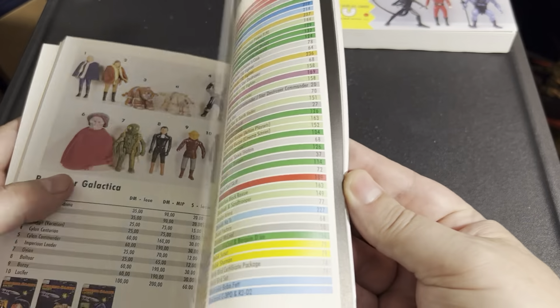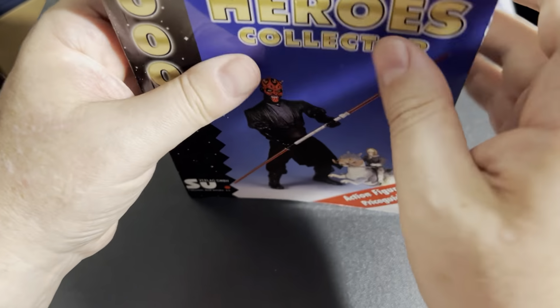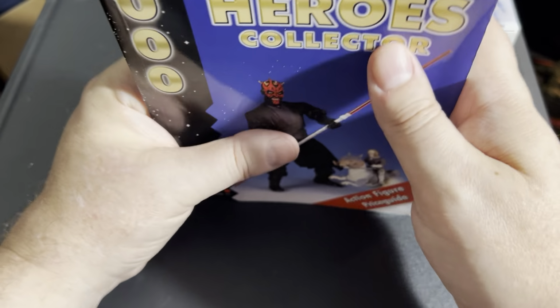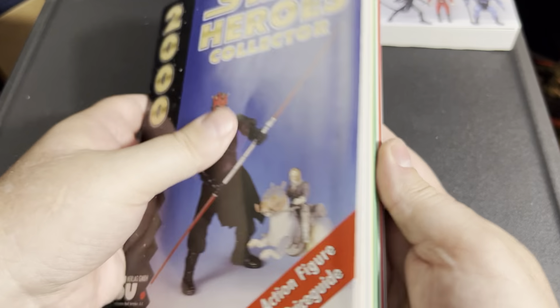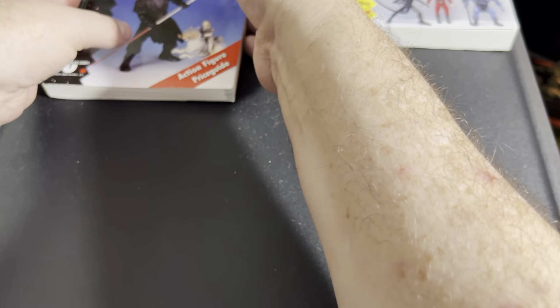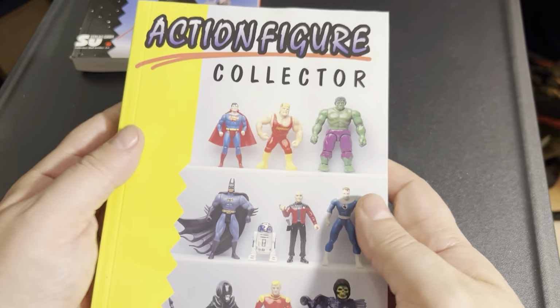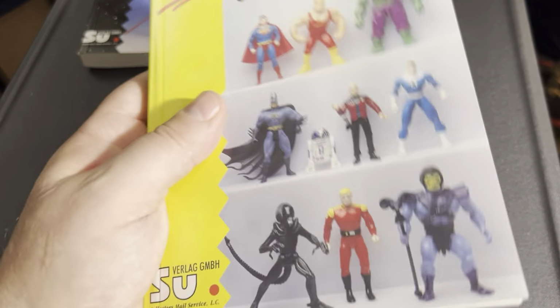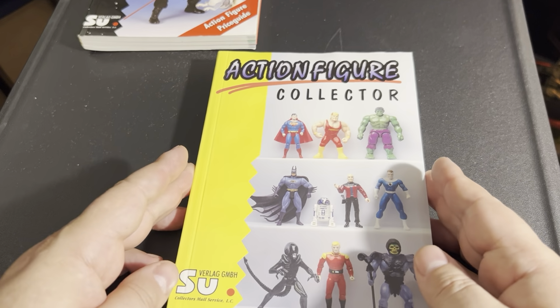And then the index is in the back. But pretty cool book, other than the fact that it's already falling apart. But I don't care. It's not something I need to keep mint. It's going to be used as a reference, so it doesn't matter to me. I'll just make sure the pages stay in order. But hopefully this one stays together just a little bit better. But let's take a look. We got the action figure collector.